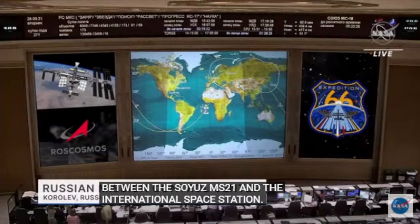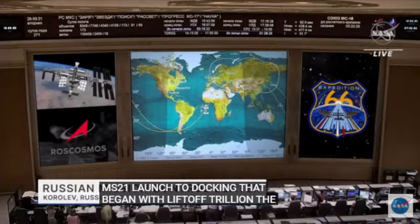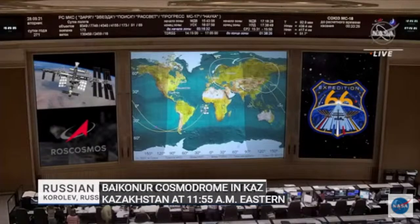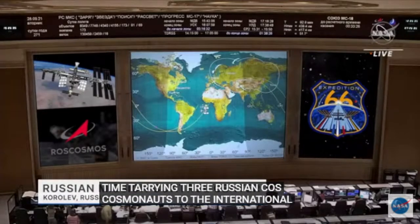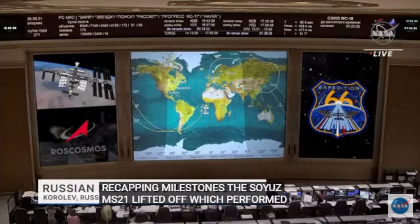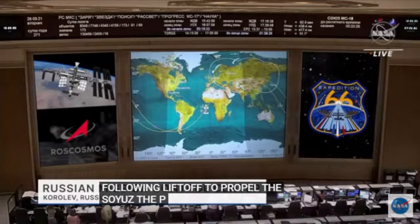With a successful docking today, that completes the Soyuz MS-21 launch to docking that began with liftoff from the Baikonur Cosmodrome in Kazakhstan at 10:55 a.m. Central Time, 11:55 a.m. Eastern Time, carrying 3 Russian cosmonauts to the International Space Station. Recapping some milestones, the Soyuz MS-21 lifted off, which performed a series of nominal burns following liftoff to propel the Soyuz into its preliminary orbit for a 2-orbit, 3-hour journey to the International Space Station.